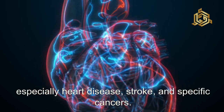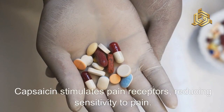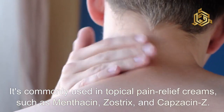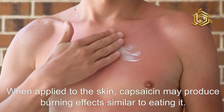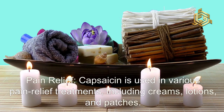specific cancers. Capsaicin's pain management. Capsaicin stimulates pain receptors, reducing sensitivity to pain. It's commonly used in topical pain relief creams, such as Menthocin, Zostrix, and Capsaicin Z. When applied to the skin, capsaicin may produce burning effects similar to eating it. Pain relief. Capsaicin is used in various pain relief treatments, including creams, lotions, and patches.